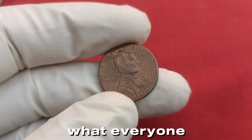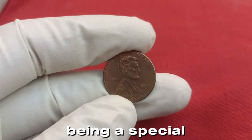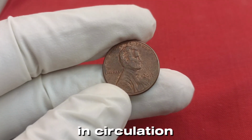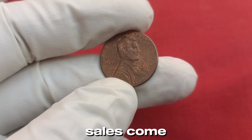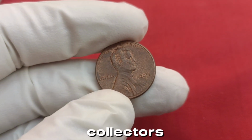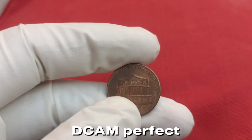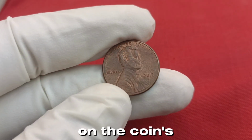Now, let's talk about what everyone is waiting for: how much is this coin really worth? The 2017 penny, being a special and rare piece of numismatic history, has caused an absolute buzz in the market. While most 2017 pennies can be found for just 1 cent in circulation, a few unique and high-grade specimens have sold for thousands, even millions of dollars. The most significant sales come from pennies that were found in exceptional condition or have unique errors. These coins are considered collector's items, and some have been sold for staggering amounts. The highest known sale of a 2017 penny in a perfect grade, PR 70 DCAM, perfect proof grade, can fetch anywhere from $7,000 to $9 million at auction, depending on the coin's rarity and its condition.